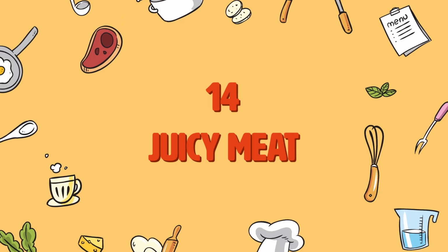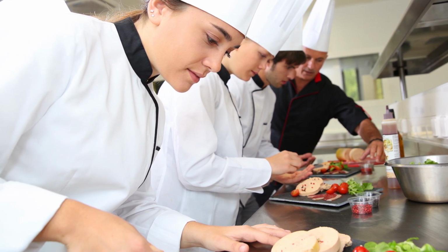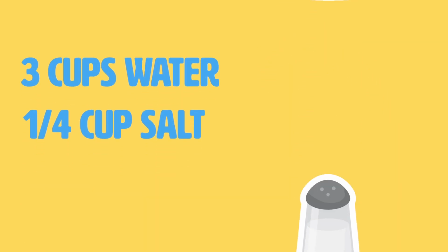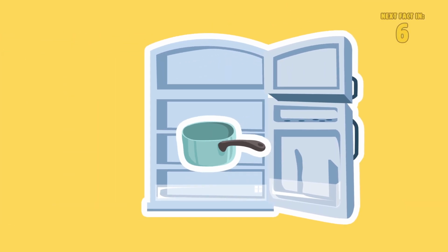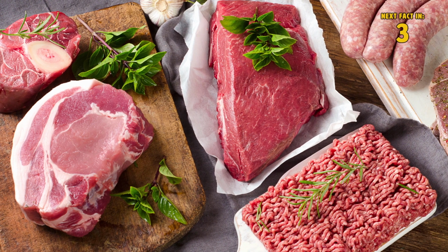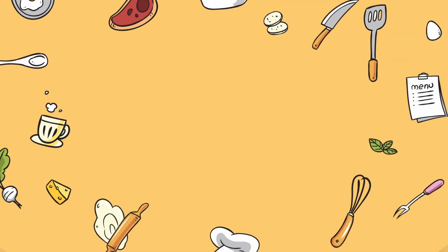Number 14, juicy meat. Wondering how to get the juiciest meat? Juicy meat is simply delicious, and here's a tip on how to cook a perfectly juicy slice of meat. Simply take 3 cups of water, add a 1/4 cup of salt and a 1/4 cup of sugar. Pour the brine onto your meat so that the liquid covers it, and put the bowl in the fridge. How long the brining goes for will depend on the thickness of the chops you have.